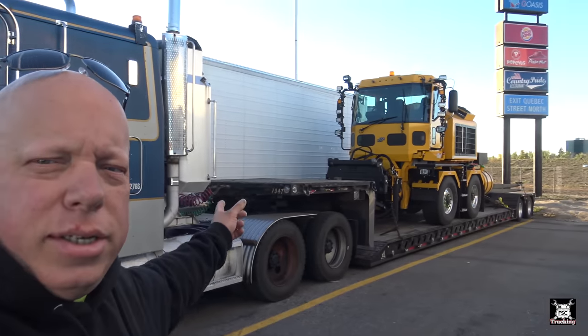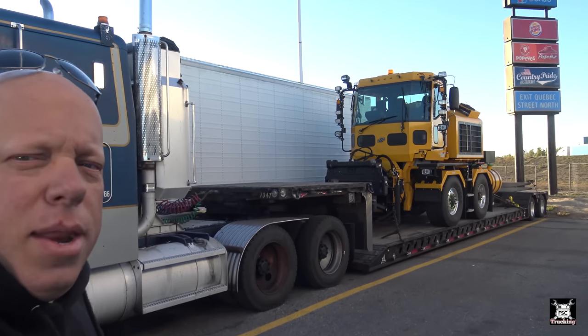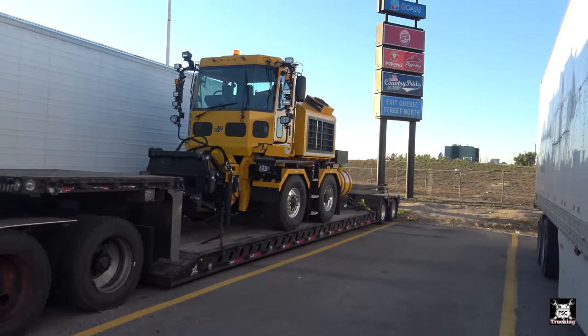So I got Orwell behind me. Orwell's my 1984 Peterbilt 362 Cabover. And we got this half a truck we got to deliver. Meaning half a truck because, well, let's show you.